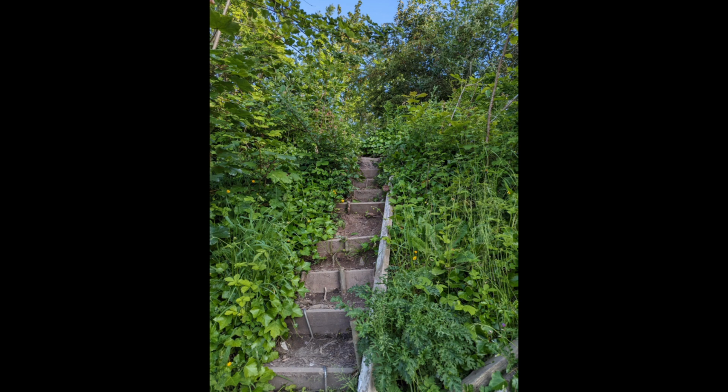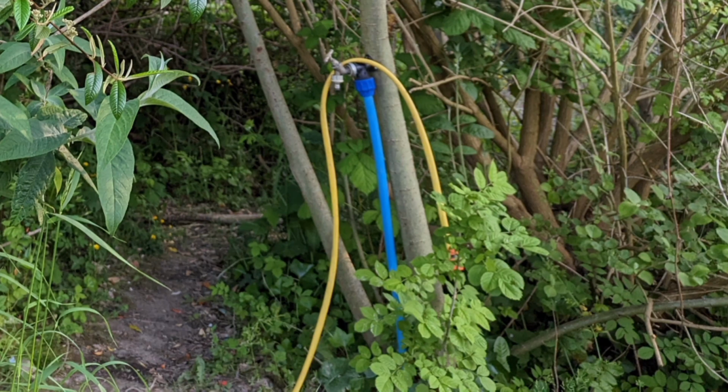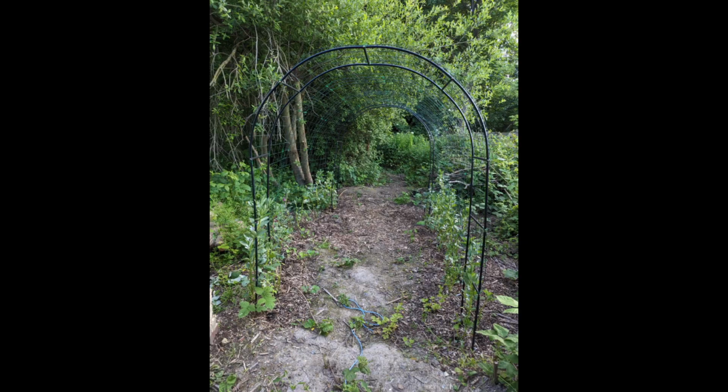Come with me up the steps, and at the top we've now got our new water, electricity and broadband connected up with extensions from the house. Our elder's in need of some pruning, and so far the broad beans on the bean tunnel are going well, and some of the peas are starting to come up, although there are a few black fly kicking in here.